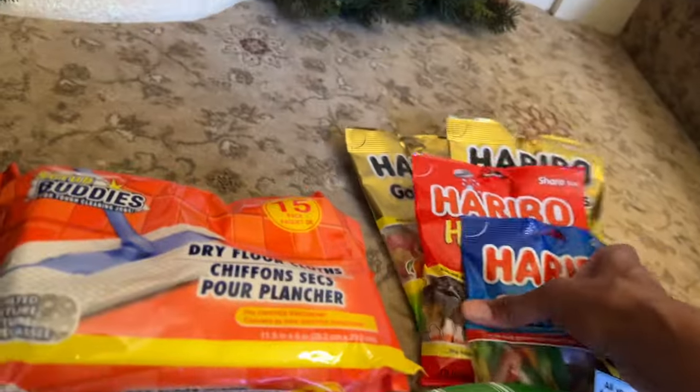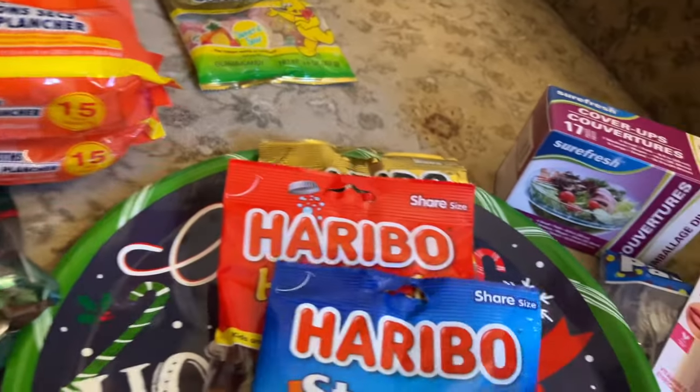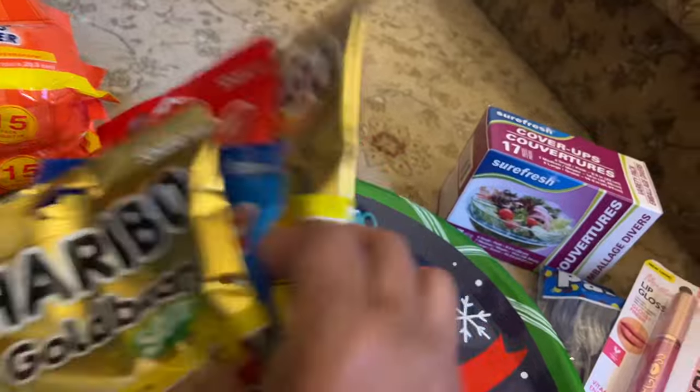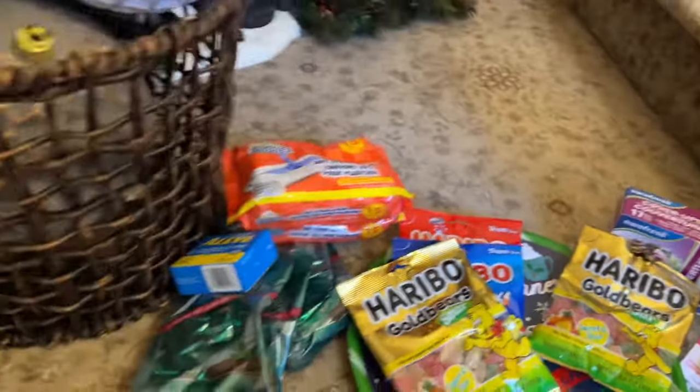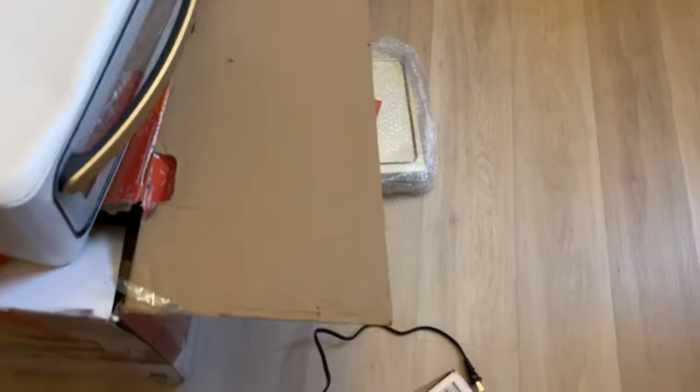Oh, and wait, did I show y'all these? Yeah, these are all of the candies that we have for maybe a movie night before Christmas. Have those just in our stash. All right, guys, that is it. Everything that I picked up from Dollar Tree and from Turn 7.